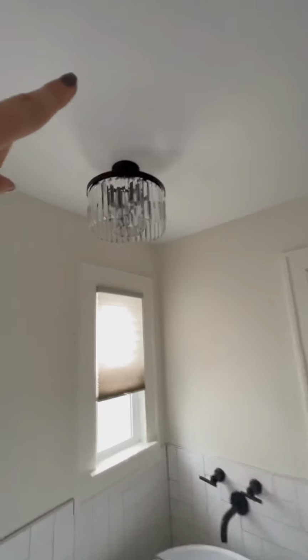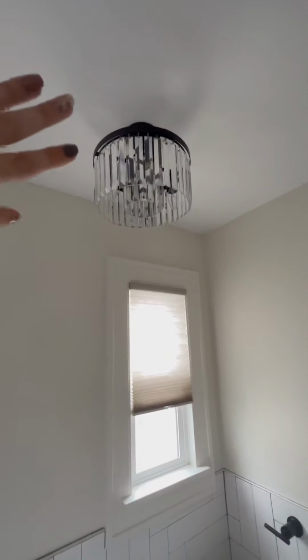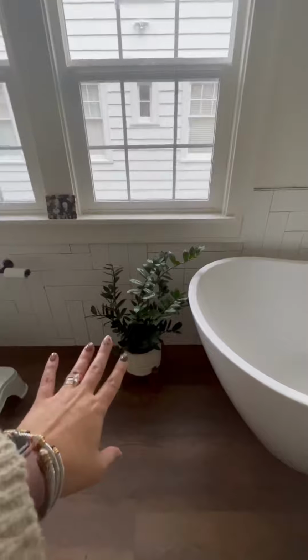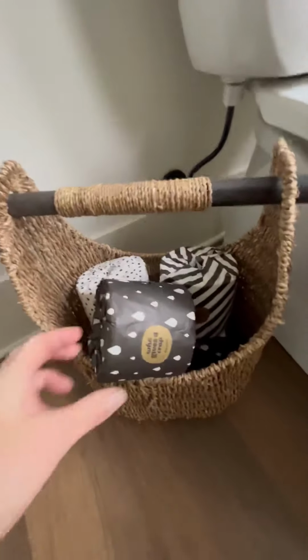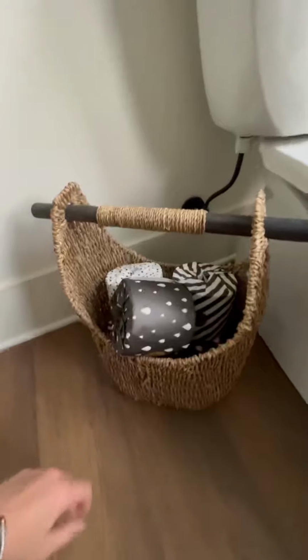Ooh, this fixture. I saw a blogger post her bathroom with this and it was so gorgeous. And I tried to find as much similar as I could. And so this is, I think from Amazon or Wayfair, definitely not expensive. Always do air filtering plants in my bathroom. People love these. I buy my toilet paper from this company called Who Gives a Crap, and they look chic. They're all wrapped up. They look good in this little basket.